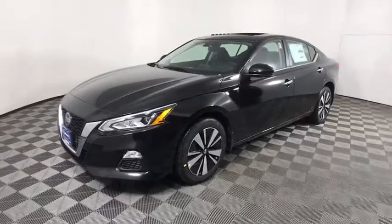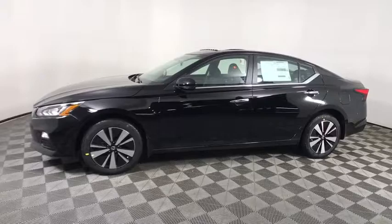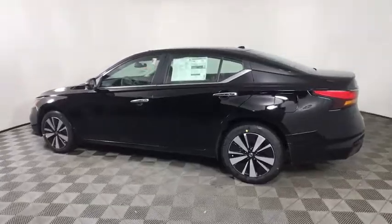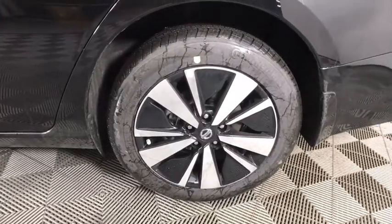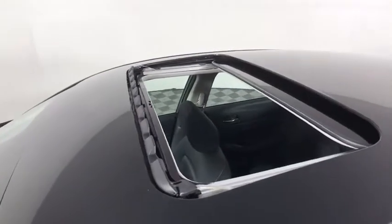Stop by and take a look at the 2021 Nissan Altima. The Nissan Altima offers advanced features to make life easier, and most of the features come standard. Combine that with the powerful engine, 6 standard airbags, and over 5,000 quality and performance tests, and you'll see the Nissan Altima is made to drive and built to last.